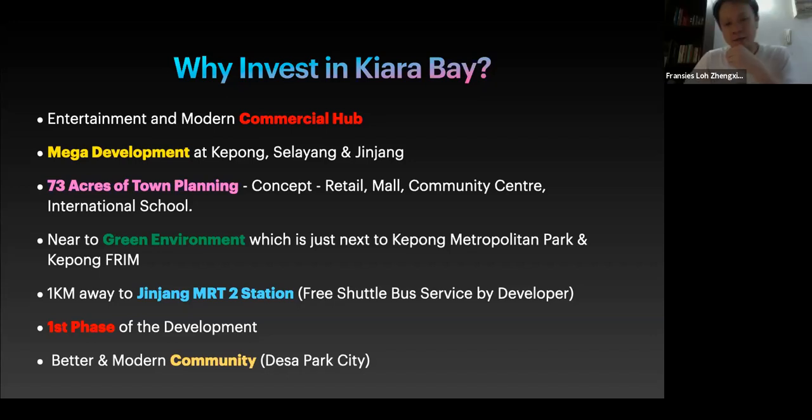Okay, Desa Park City. So I suggest everyone here try to have a drive to Desa Park City. Seriously, I think it's very proper planning in terms of the landscape and the walkway design. So this is the enhancement of Desa Park City. You need to go try and observe others' developments, how they are going, and you can just imagine, and only then can you start painting the image to your client.